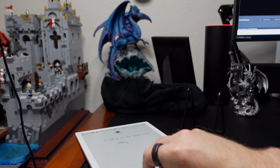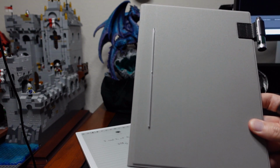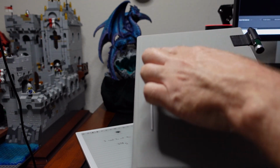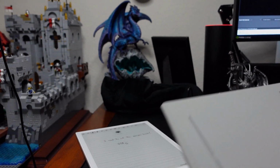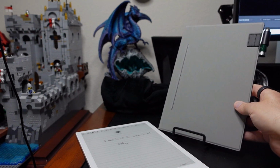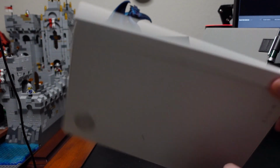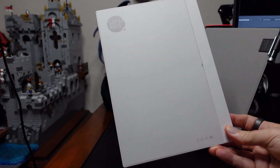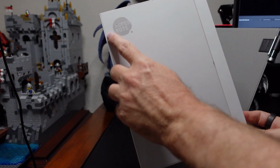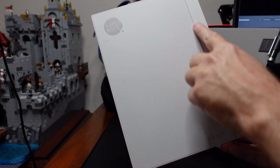There we go. And you can see that's the railing right there. So the device basically rides along the rail, and that's how it holds it in place. This is not as elegant of a cover as a lot of the magnetic covers. You can see, let me draw you back there, that you can tell that I use the device. There's wear and tear on this, and you can see the slot there for the thing.